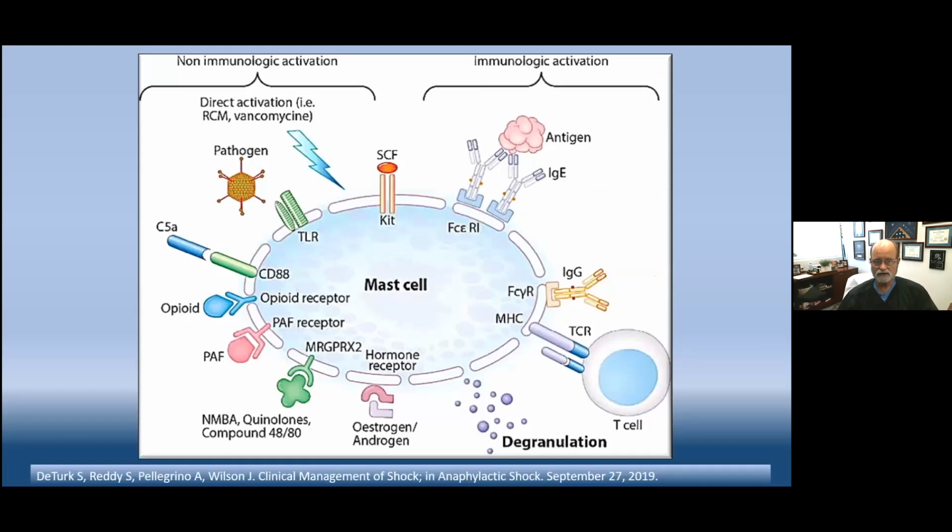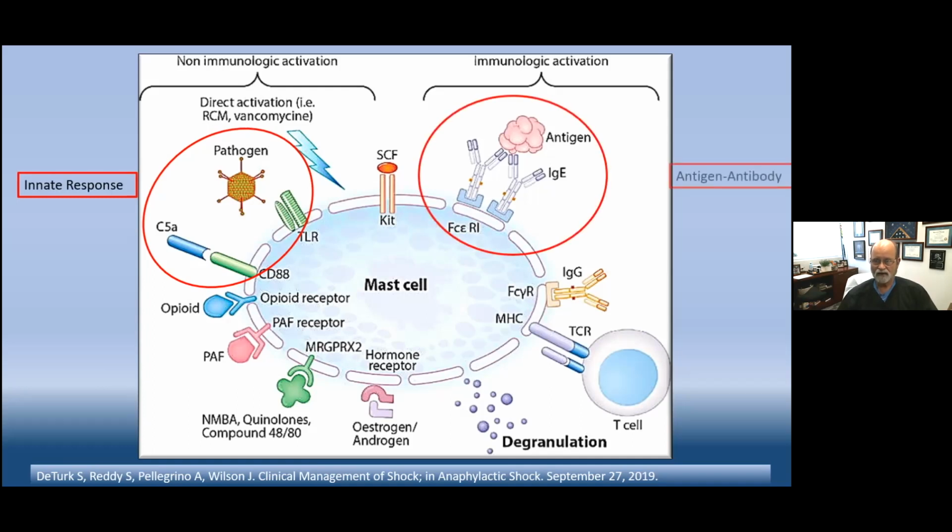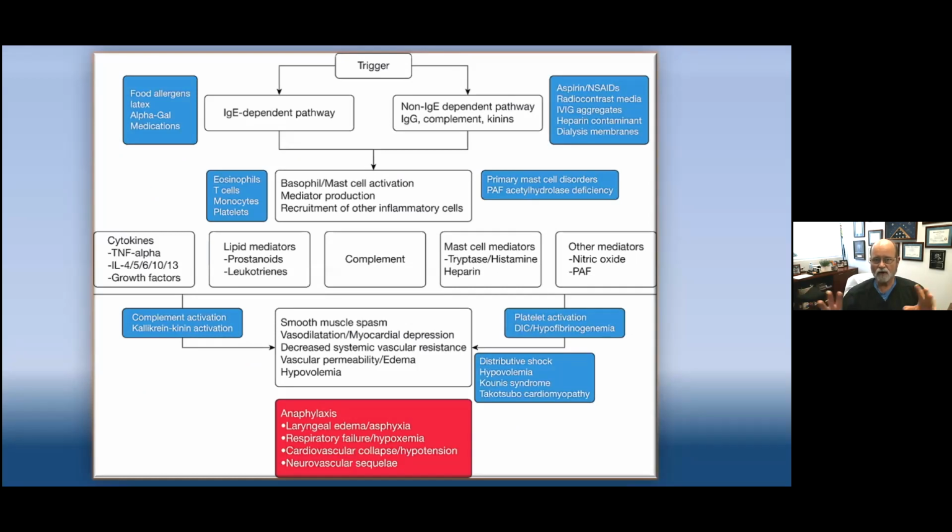Again, we take a look at this cartoon, which really lays it out pretty nicely. You have the pathogen activation and the complement activation, which are innate immune responses. Then you also have the IgE bound with an antigen, and that is an antigen-antibody response. That would be classically an allergic activation of the mast cell. So ultimately, you have multiple antibody and non-antibody triggers working this mast cell. Plus the mast cell itself is causing downstream activation. The bottom line is you have all these different factors, but it's anaphylaxis.